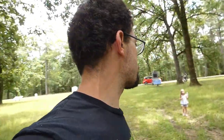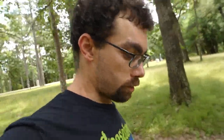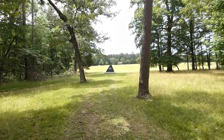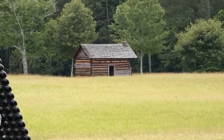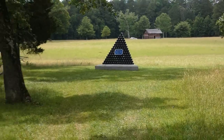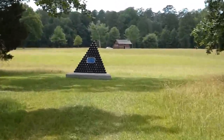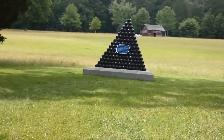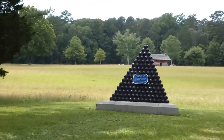All right, you guys, we are moving along to get Colonel King. We're going to make our way over here. He was a Union brigade general that was actually killed here at the Battle of Chickamauga. And if you see right here, off in the far distance, there's that cabin. It's the Snodgrass Cabin. There was a battle that took place on this battlefield on September 19th and 20th of 1863. So that's actually pretty cool.